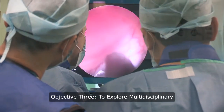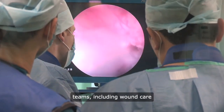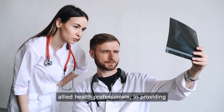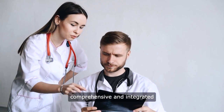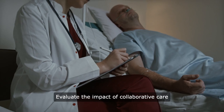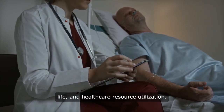Objective 3: To explore multidisciplinary approaches to wound care. Investigate the role of multidisciplinary teams, including wound care specialists, nurses, surgeons, and allied health professionals, in providing comprehensive and integrated care for patients with chronic wounds. Evaluate the impact of collaborative care models on patient outcomes, quality of life, and healthcare resource utilization.